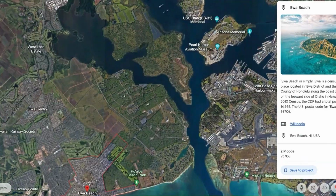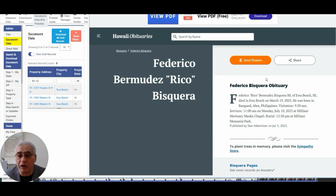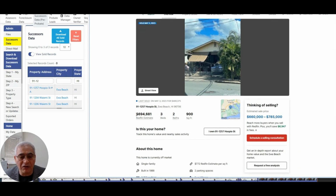The first property that we're going to look at is the property on Ewa Beach, Hawaii. The property belonged to the Federico Bisquera Trust. Now, Mr. Bisquera put the property in a living trust. He passed away on March 19. And here's the information on the property. The property sold on May 3, 2023, so it was resolved for the family to sell the property. Here's the Zestimate, $694,000.